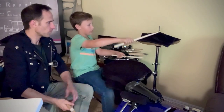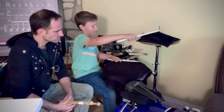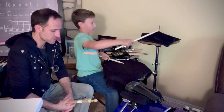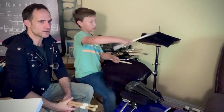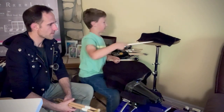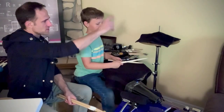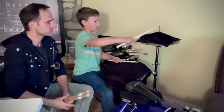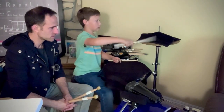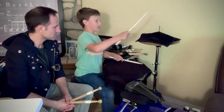Although, to be fair, we don't have the sheet music in front of us, which would help. Say the numbers. Say them nice and loud. 1 and 2 and. Forget the open hi-hat. Do just what the right hand and the right foot are doing. 1 and 2 and 3. And, yep. Do it.